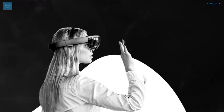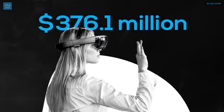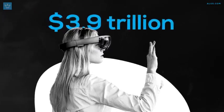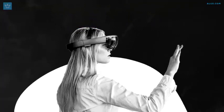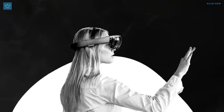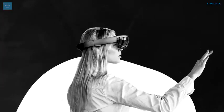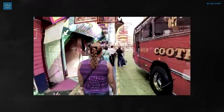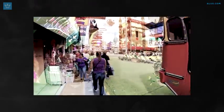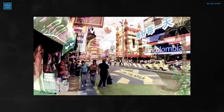Okay, so to wrap all of this up on MR, the market was valued at $376.1 million back in 2020, and it's expected to hit $3.9 trillion by 2026 at a CAGR of 41.8%. Both virtual reality and augmented reality offer a lot of opportunities for businesses to expand the way they engage with customers and the value propositions of their products. Then there's mixed reality, bringing it all together and boosting its potential even more. With the way technology is evolving and businesses are adapting, it's hard to say where we'll end up. But what we can say is it'll be very interesting to see.